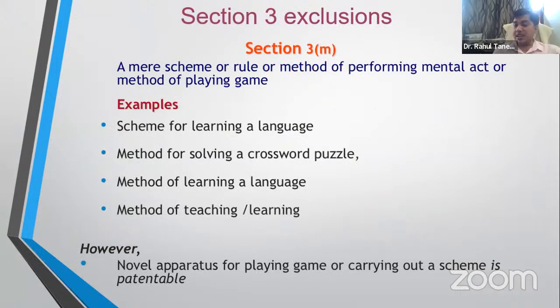Mental act, as such, mental act section 3M is not patentable. Like method of learning a language, method of teaching, method of solving a crossword puzzle cannot be filed for the patent application. But if you are developing a new type of game, playing game, such type of things can be filed for the patent application. Playing game is patentable, but playing method is not patentable.